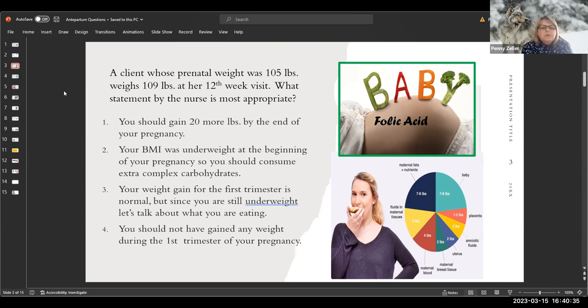So why was number three the best answer? Because it's discussing her eating habits, what she's eating. Yeah, so that really focuses in on the needs of the client better, right? It's about weight gain, but it's more important that we know what they're eating, and how much and when, okay? We just want to make sure the nutrition is there, right? That's why it's the best answer, okay?